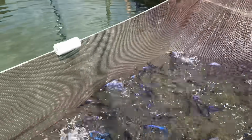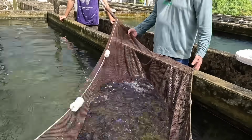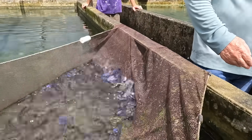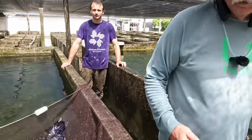You know what? I think I'm going to take everything in the net and leave everything else here, because I need some of these actually for next week. So anyway, we're going to start moving these. Now in here again, like I said, there's males and females. Wait a minute, you know what? I just had a thought.